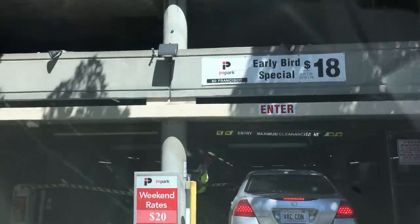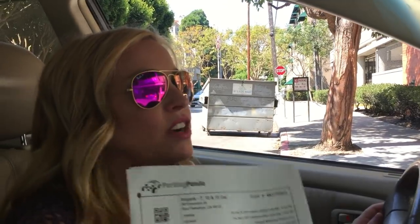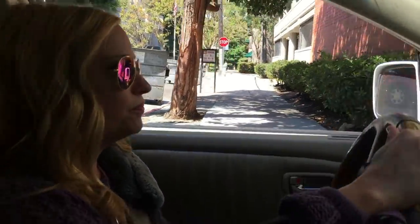So what you do is you get online and you make a reservation with Parking Panda or Impark for 80 Francisco Street. Unfortunately, it's like 16 bucks a day, and I'm gonna talk to this nice lady, so one more moment. So the parking garage is right behind us, and we're walking like two blocks to the ship.